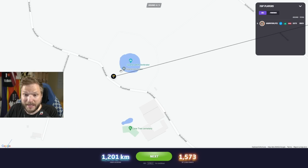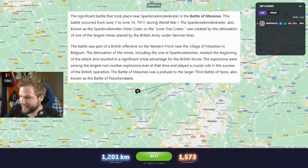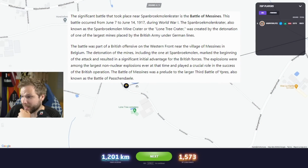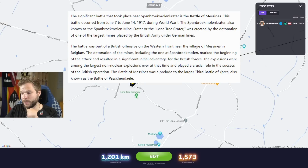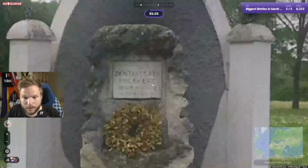Spangbroek-Molen-Krater. So some crater here. The battle that took place here is the Battle of Messines. The battle occurred in 1917 during World War I. Oh, and this crater was made to detonate one of the largest mines placed by the British Army. Interesting. Well, there will be more text on the screen if you want to read that, but yeah, let's move on. What do we have?